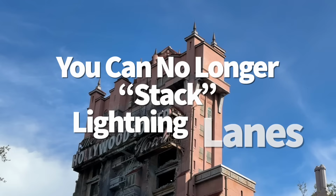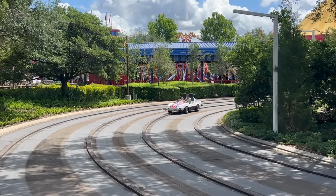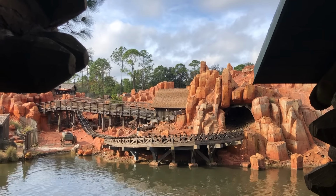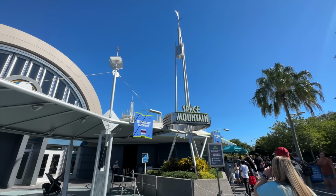Okay, who out there had mastered stacking Genie Plus Lightning Lanes? For those of you who didn't get the chance to play around with Lightning Lane stacking before it up and disappeared, here's the most basic way I can describe this past Lightning Lane hack without getting too technical. Basically, with Genie Plus, you could book another Lightning Lane either right after you used one of your previous selections or 2 hours after you made your last selection.